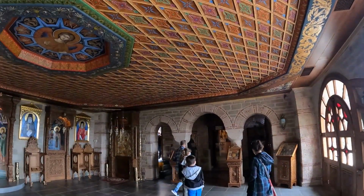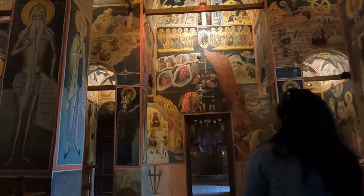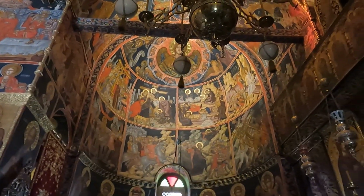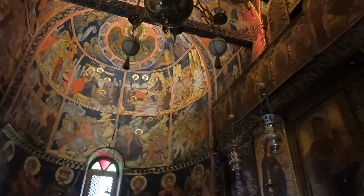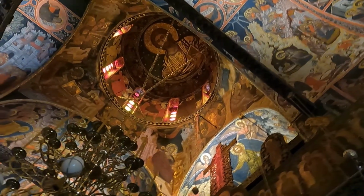The interiors of the Chapel of All Saints was something we had never seen before. The spectacular 16th century frescoes, works of famous hagiographer Franco Catalano, cover the entirety of the chapel walls.